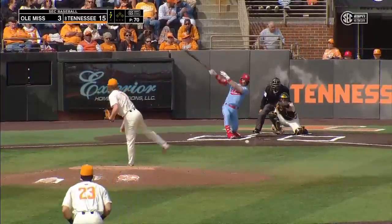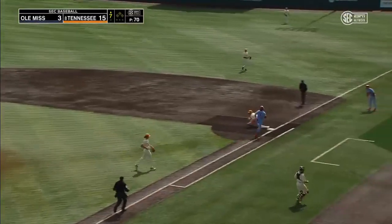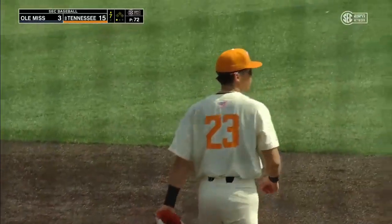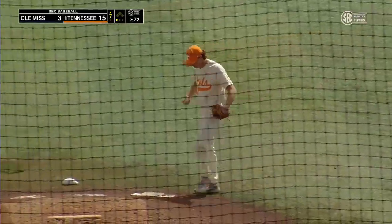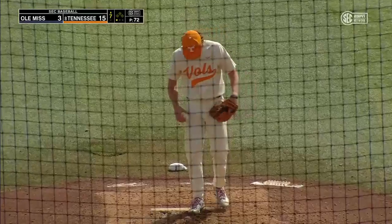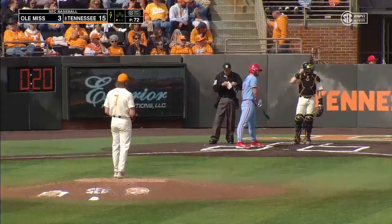Faces Andrew Fisher, who bounces one up the middle. They were shifted for him there. And Curley with a can of corn for out number 1. Well, when you're throwing 96 to 98, 90 mile an hour slider, and you're throwing strikes, he has 0 walks, 3 2/3. That's a pretty good recipe for success. Take that talent and throw it in the strike zone.